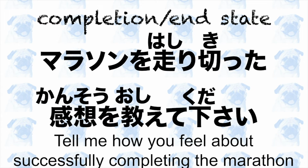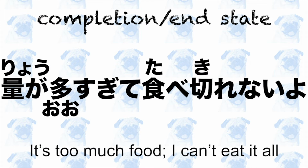Kiru can add the meaning of finishing an action, as in マラソンを走り切った感想を教えてください。In this example, hashiru, to run, and kiru are combined, and hashirikiru means to run all the way until the goal. A similar example. 量が多すぎて食べきれないよ。In this sentence, 食べる to eat and kiru are combined, and 食べきる means to eat all the food you're given, or more simply, to finish eating.